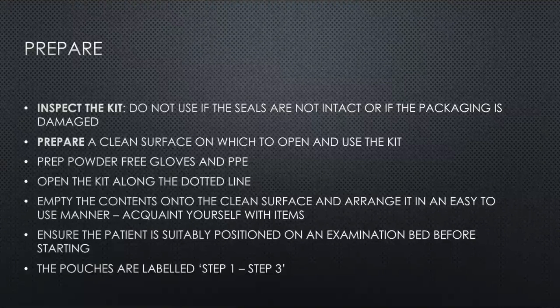Open the kit along the dotted line, empty your contents, organize it, and then position your patient. Okay, your patient should be on a clean bed with linen savers, and have had everything explained to them properly.